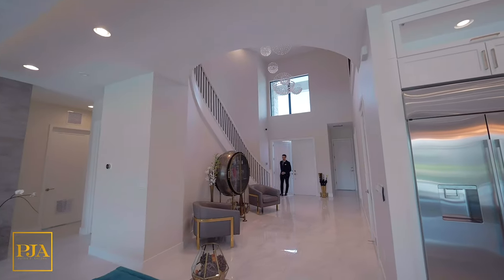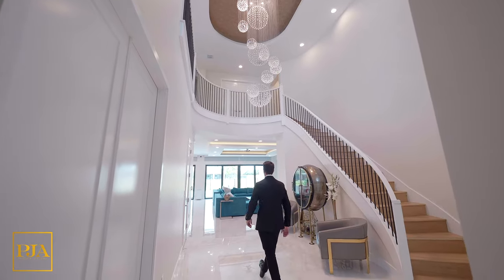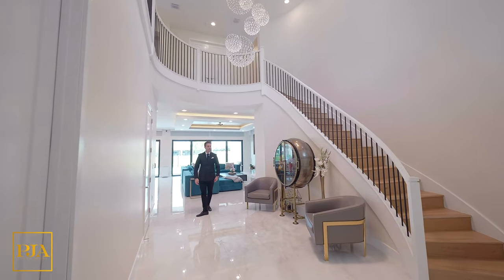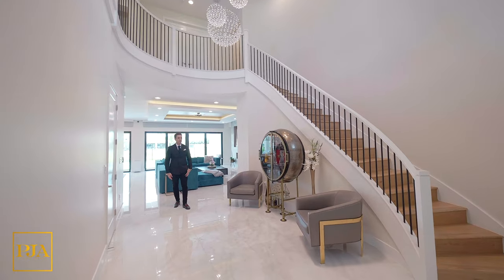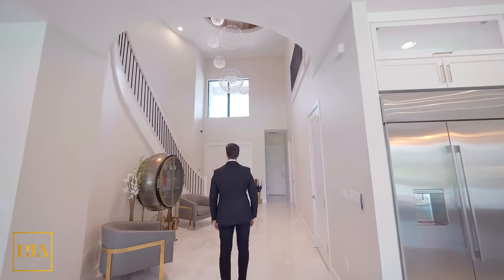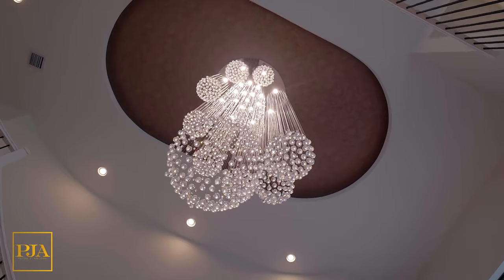As we enter the mansion together, it has an immediate wow factor with its double height ceilings and crystal chandelier that's on a lift. And as a fun fact here, it took four gentlemen, four entire days to hang up this chandelier one single crystal at a time.